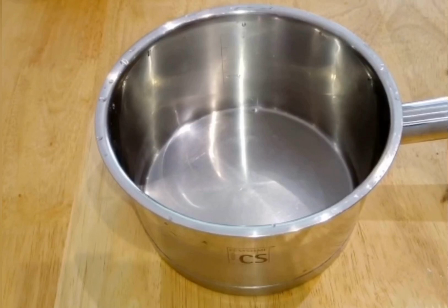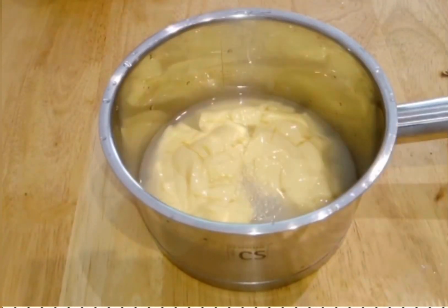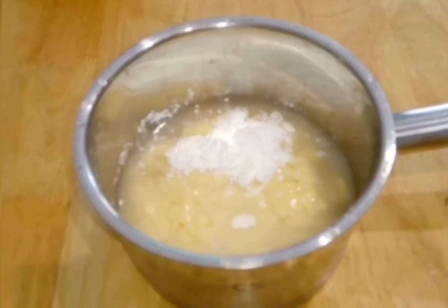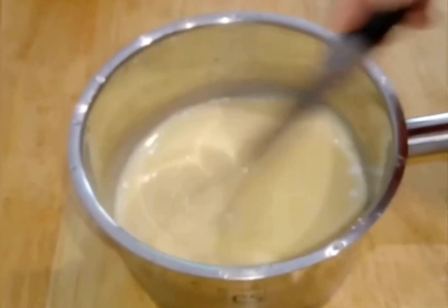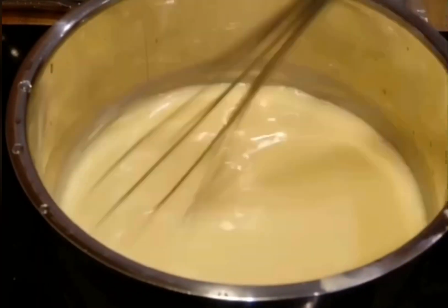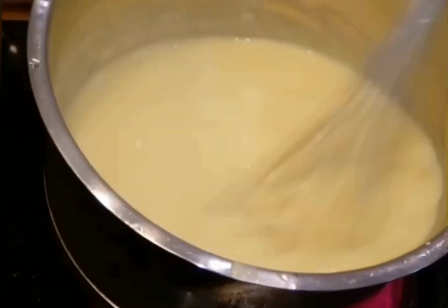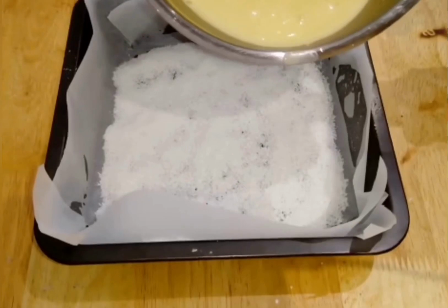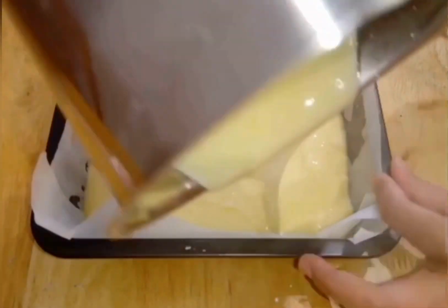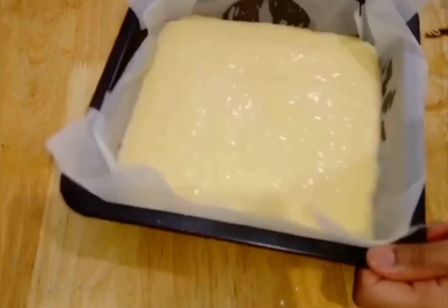For the filling, I'm making a custard. Add 1 cup custard, half a cup of water, and then add 2 tablespoons of corn flour. Mix them well, and then keep on the stove. Mix it continuously. And now you can see the consistency. Take it off and pour it over the desiccated coconut. Tap it.